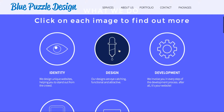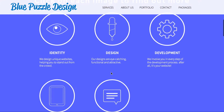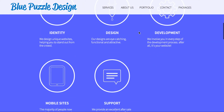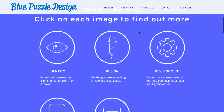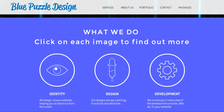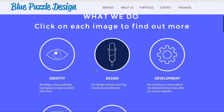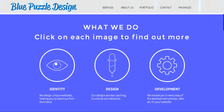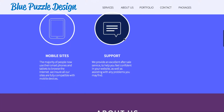I also think that although this is a good design here, it would be more effective if it was all able to fit on the screen. So what we do, click on each image to find out more, and I have to scroll down to be able to see all the options. As a user, I would prefer to have all those images on one page here. So if these icons were slightly smaller, not too much smaller, but small enough so that you could fit more of them onto a page so you don't have to scroll.